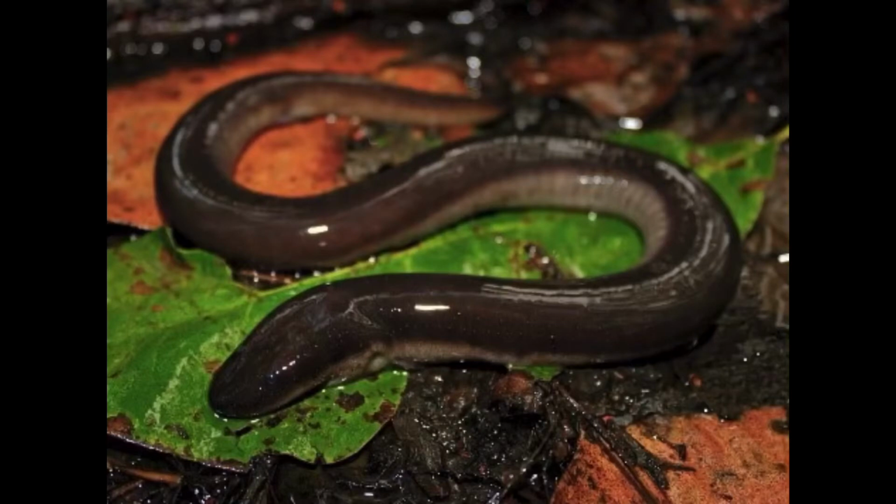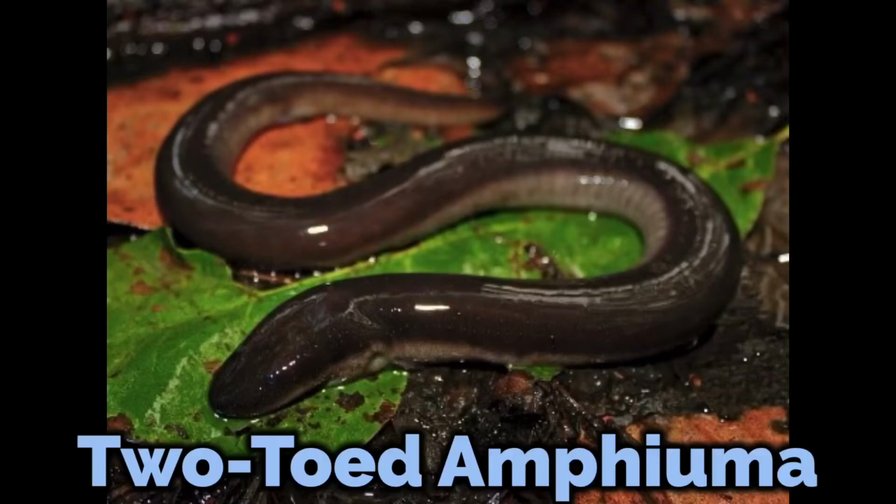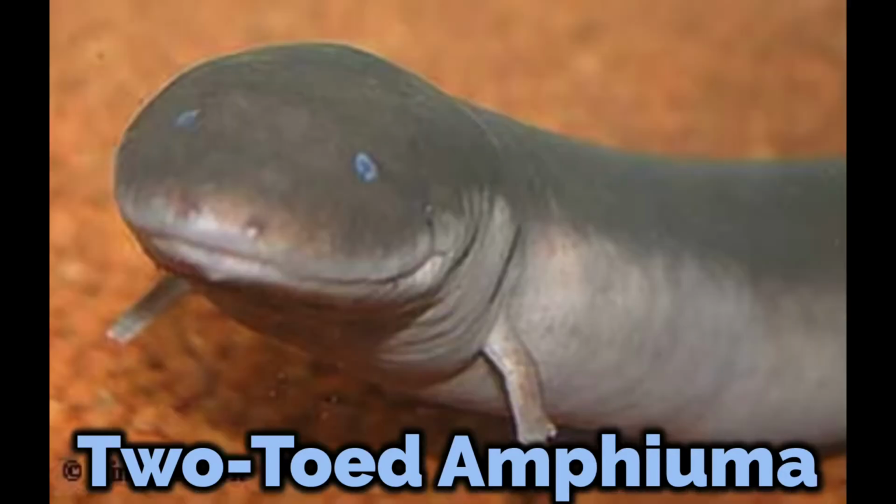In South Florida, we have one of the largest salamander species in the world, the two-toed Amphiuma, that can grow to lengths of 3 feet or more. These salamanders are mainly nocturnal, which means that they are most active at night.